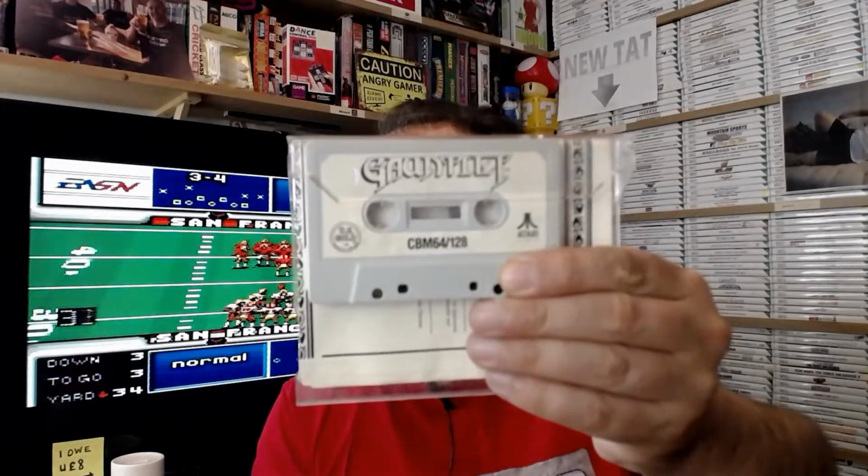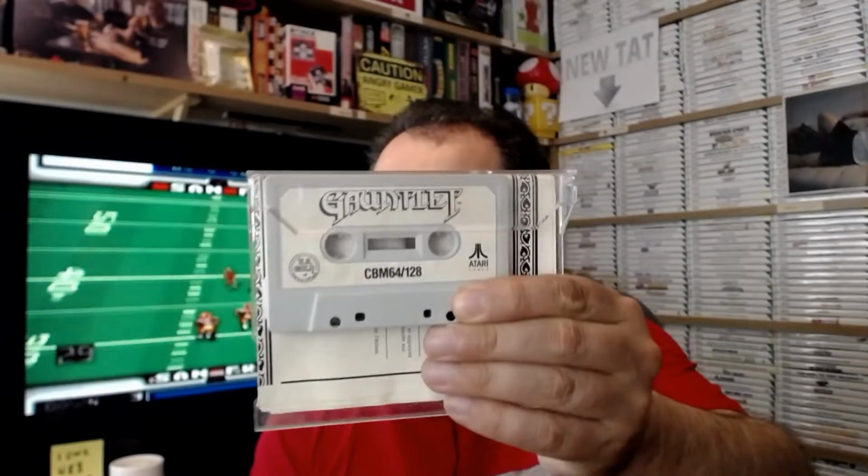So what I've got here is a copy of Gauntlet on the Commodore 64. There's a mixture of 8-bit stuff in here. And it's got the big instructions as well, so obviously it's just come in a broken tape box. But this wasn't actually advertised on the auction as far as I can remember anyway, so I'm very pleased to have this. So if you are the person who sent this to me, thank you very much for the odd couple of extras in here.